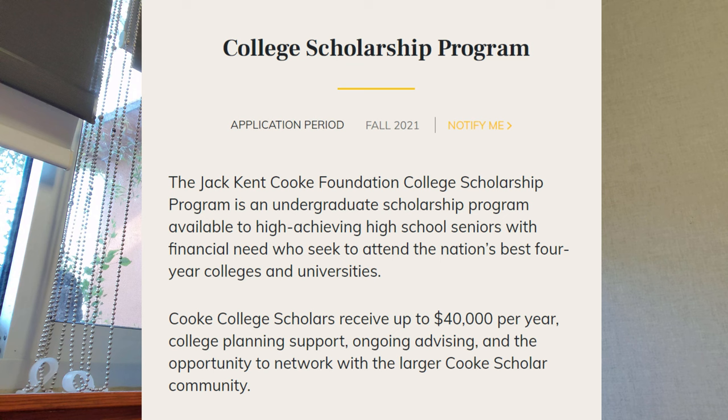Next one is the Jack Kent Cooke Scholarship. You can receive up to $40,000 a year. But even if it sounds like $40,000 a year, you're not going to get paid $40,000. So let's say your total expenses of college come out to like $10,000 a year. They're only going to pay that $10,000, and they're not going to just give you $40,000.